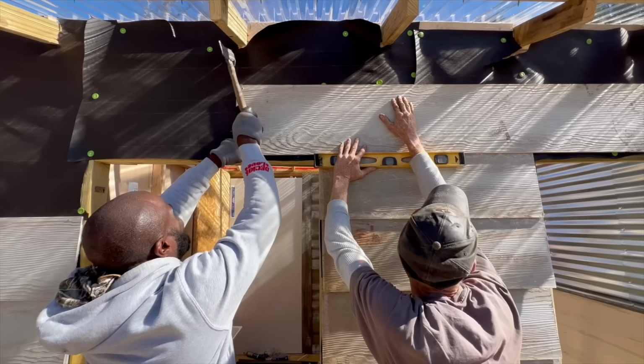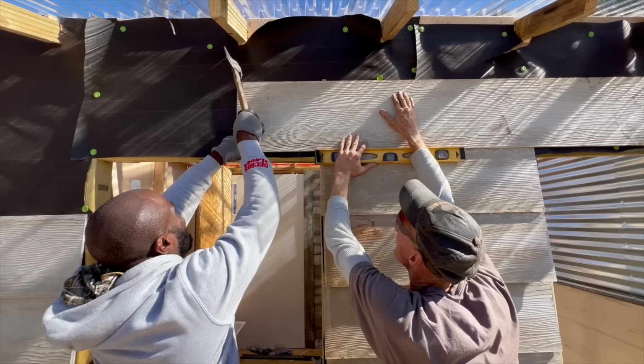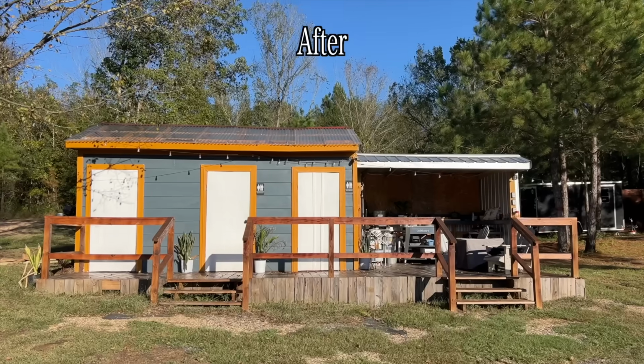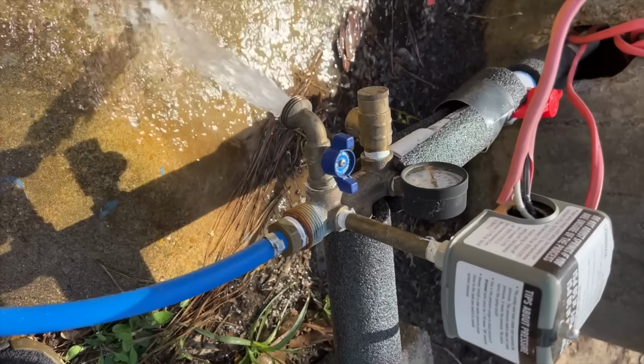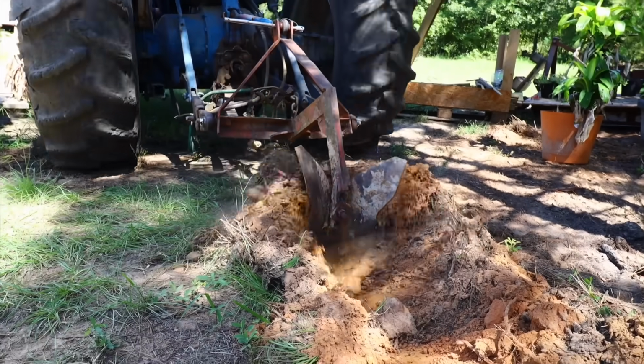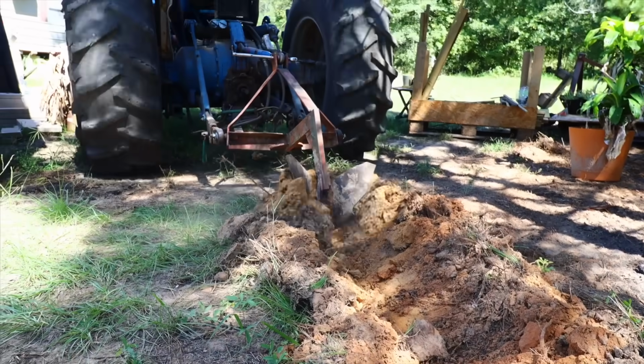We decided to go with concrete siding because it's durable and I like the way it looks after you paint it. I'm thankful to my dad and great-grandmother for adding wells to the property because it saved us over $30,000.